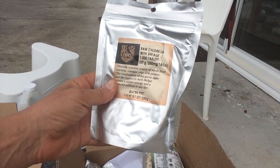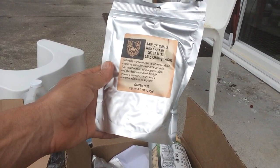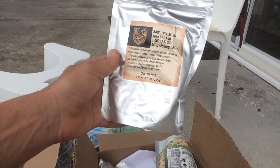Chlorella is a potent source of whole food nutrition, contains over 50% protein. The combination of green algae and Ayurvedic herb shilajit creates a unique synergy and a powerful addition to any diet. Beautiful. Aloha.